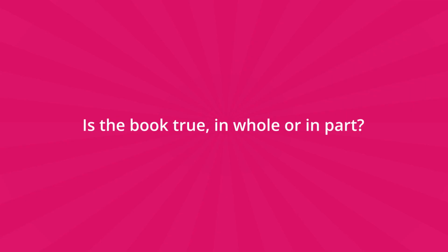Is the book true, in whole, or in part? When you're analyzing a book, you must evaluate the importance and the logic of the book. However, you must completely understand the material before you agree, you disagree, or just remain neutral. Be open-minded, be collaborative, even in the moments when you disagree. Remember that both you and the author are curious people trying to find truth. So be specific in any criticism that you make.